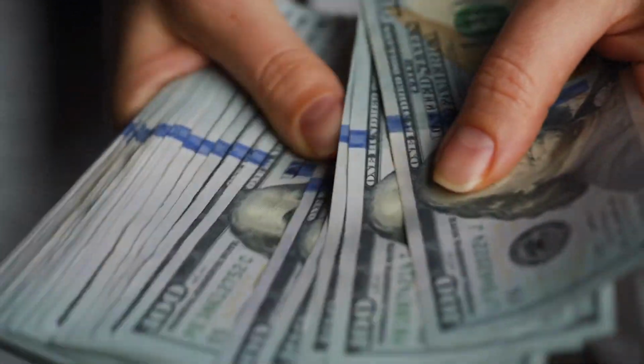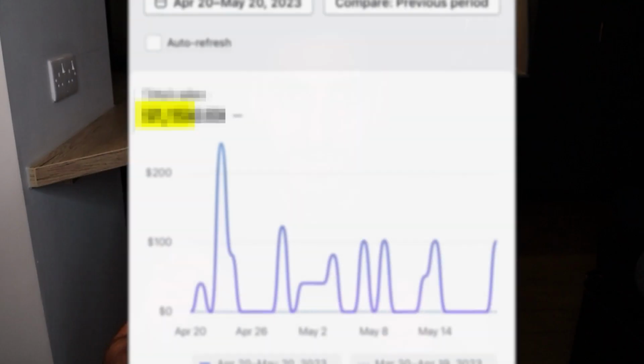What I began to understand is that getting people to your website is one part of the process, but getting them to give you money once they're on there is a completely different ballgame. And that is the part I was falling short on, and this is the strategy I implemented to fix that problem and skyrocket my sales.